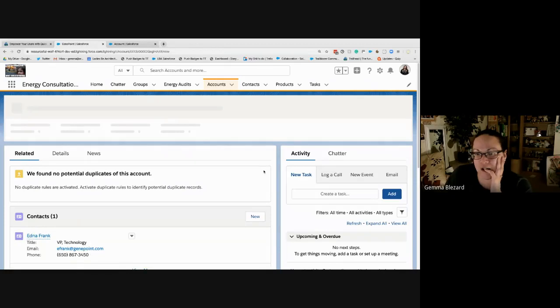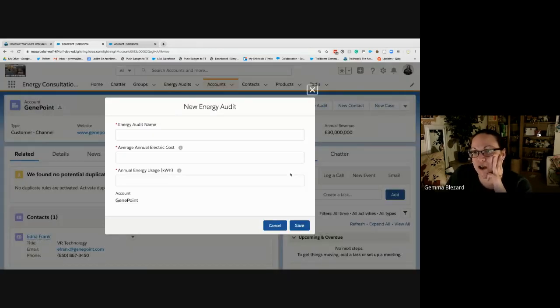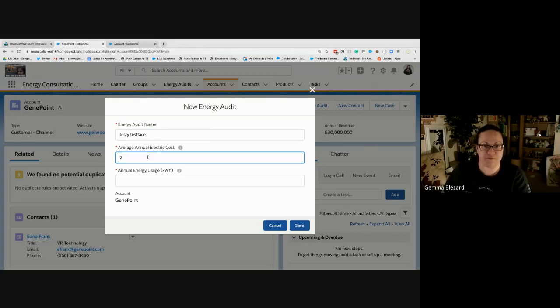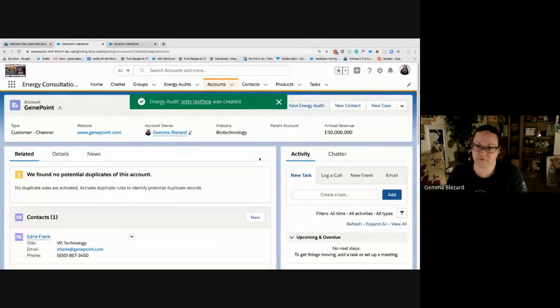And then you should see your new action up in the right-hand corner here. So it's not in the drop-down. That's where your buttons are. Your actions are shown here. So I can now create a new energy audit, and it will pop up with a box with three fields in it, and I can add whatever I want. And then save it. And that's it done.